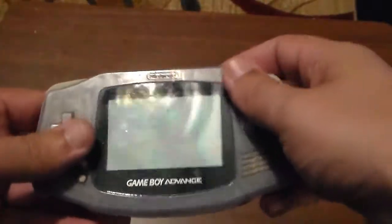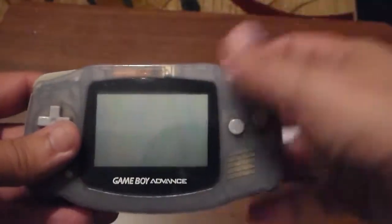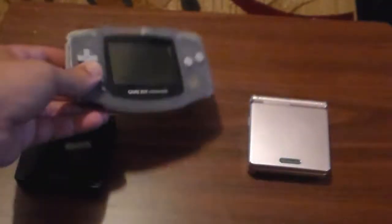Also it was backwards compatible, so you can play regular Game Boy games, Game Boy Color games, and the Game Boy Advance games. Really nice. Released in 2001.